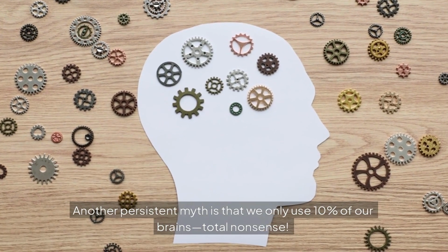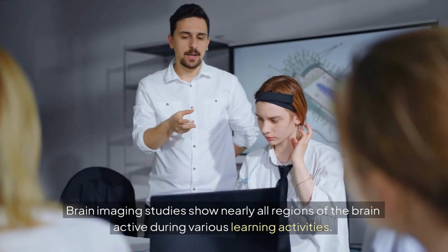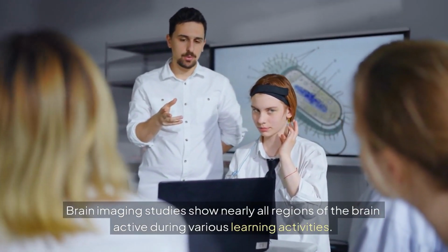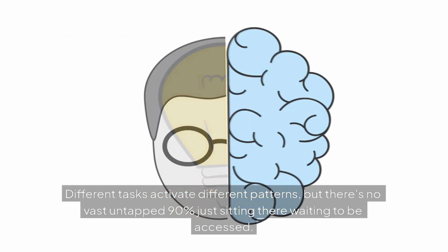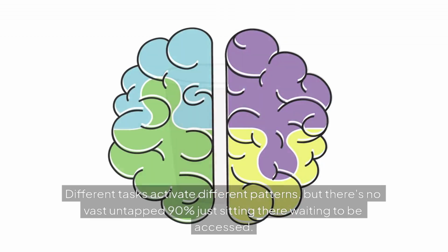Another persistent myth is that we only use 10% of our brains. Total nonsense. Brain imaging studies show nearly all regions of the brain active during various learning activities. Different tasks activate different patterns, but there's no vast, untapped 90% just sitting there waiting to be accessed.